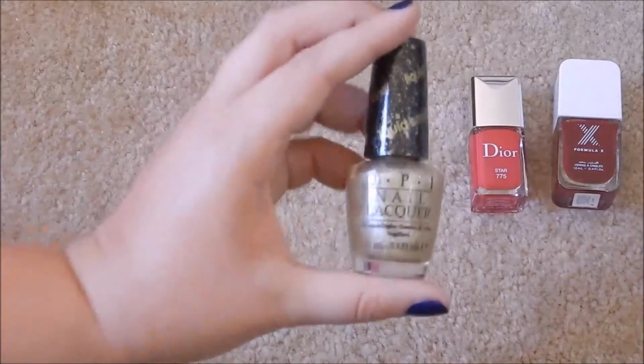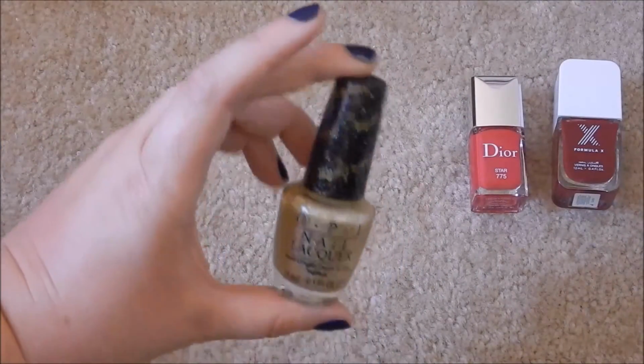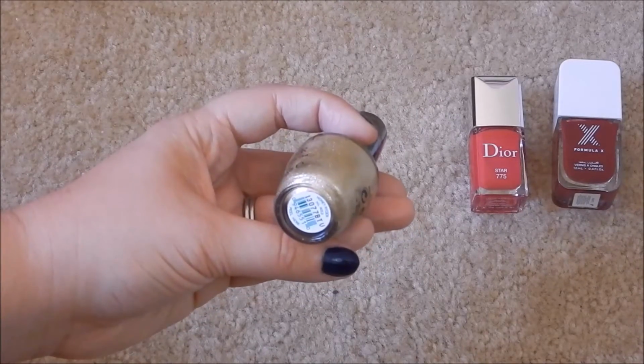I will be keeping this OPI one. It's just a really beautiful gold color, and I use this one a lot as an accent nail. It's just a really pretty one, and this is in the shade Honey Rider.